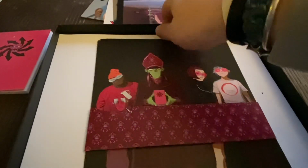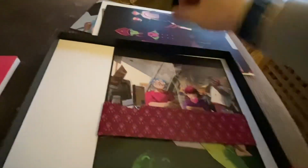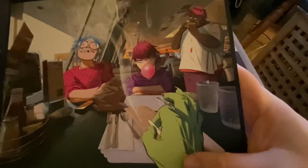I love these guys. Oh, come on. Yeah, it's Murdoch holding this. Okay, so here's Murdoch looking at the others. Right, so what do we have here? Ooh, I think we have a poster.